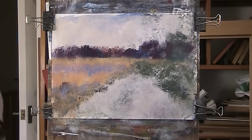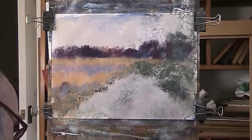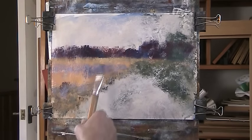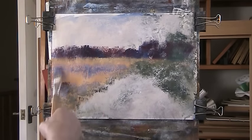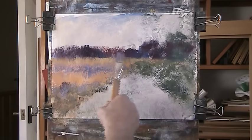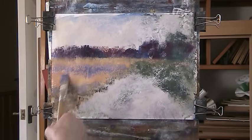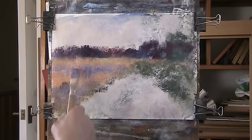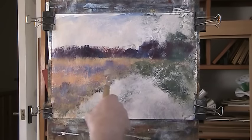It takes a lot longer to dry. The open time is greater, which is lovely. The plaster of Paris does dry a bit quick. Okay, so there we are. Now, we can keep dragging this in high spots, and by doing this, we can create a web of colour.